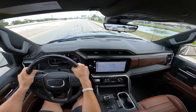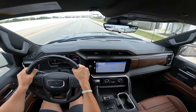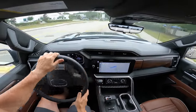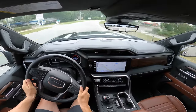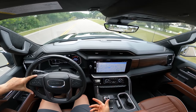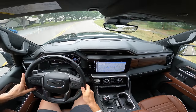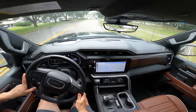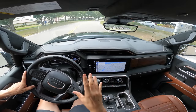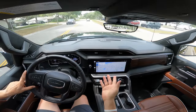Nice shifts. On the brakes. See, this is where I'm telling you, this big truck, very easy to drive, very easy to control. And then of course you could do your towing, you could do everything else, you could put it back into normal mode, drops the revs down, and then you're just cruising. So really nice the way it is able to fit whatever you're trying to do for that particular moment in your truck. And then we got the Google Assistant.